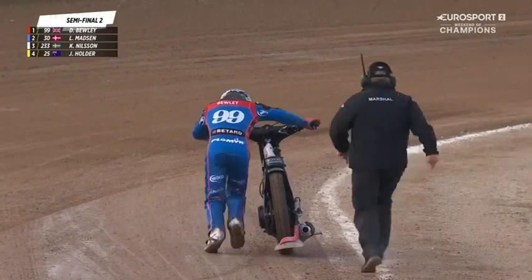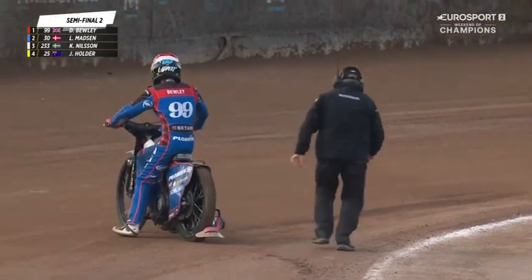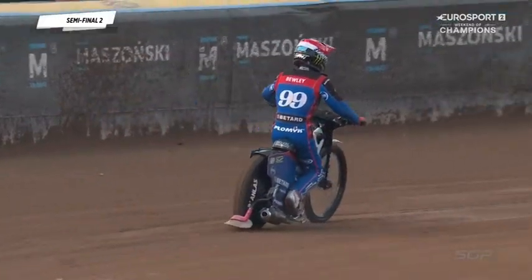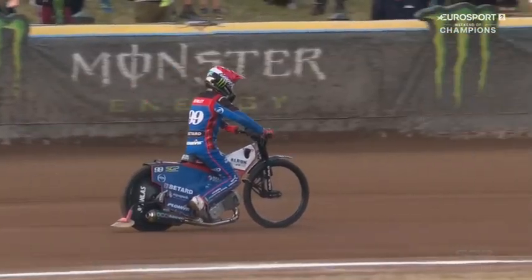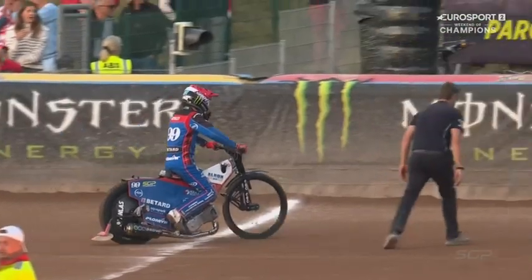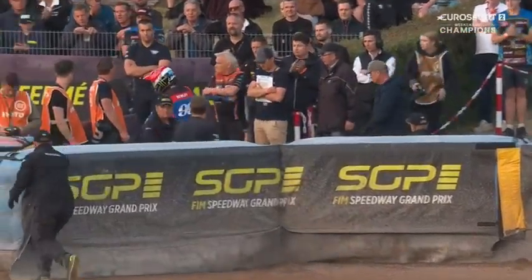Makes you think that you can actually stall these bikes if you're not concentrating, but it seems like that may be the case. Oh, that's a huge blow for Dan Bewley. Got a feel for him there. He's been the best man on track towards the end of the meeting. Oh, such a disappointment for Dan Bewley. Ridden so well tonight. Did he just stall the bike? Because it's running now.